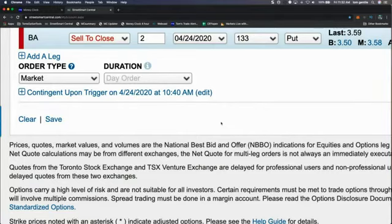And Sherry, my eyes just glanced to the chat box just now. Yes, this can be done on TD Ameritrade using the Thinkorswim platform. They have a way of creating market orders and doing contingent orders on time.